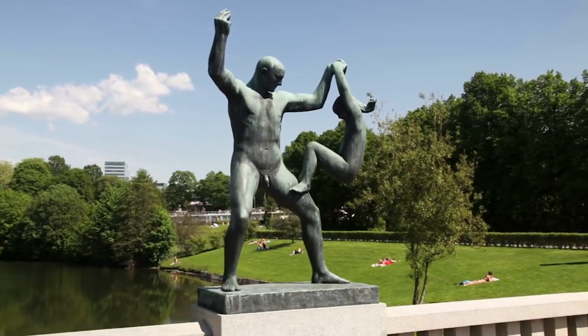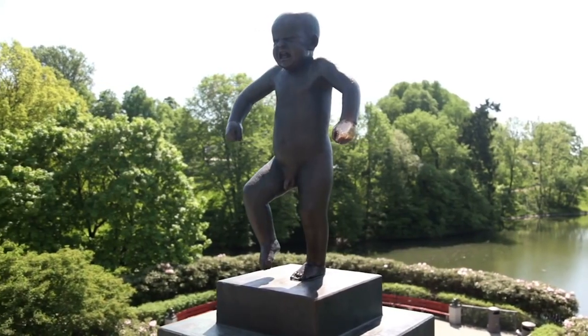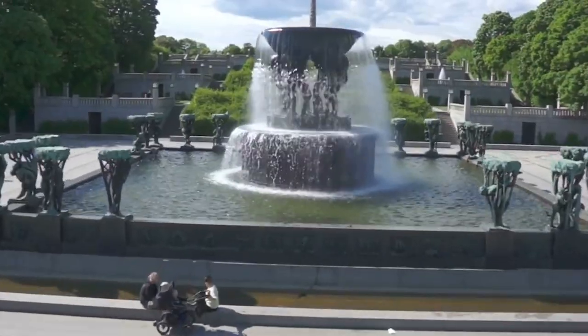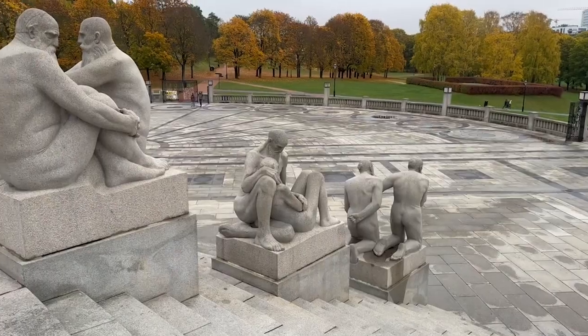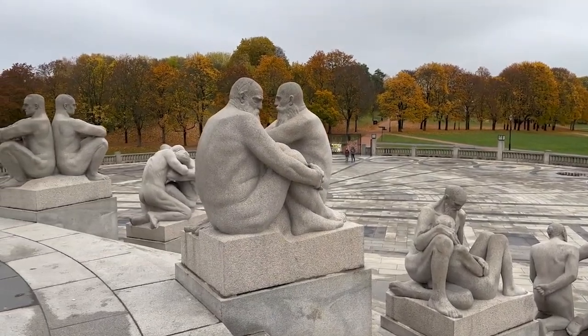With its serene ponds and lush surroundings, Vigeland Park offers not just a visual feast, but an introspective journey into the essence of humanity. Experience the synergy of art and nature in this remarkable Oslo treasure.